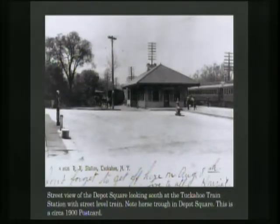Okay. This is a street view of Depot Square looking south at the train station with street level train. Note the horse trout, is that how you say trout? Trout in the Depot Square. This is a 1900 postcard right there.